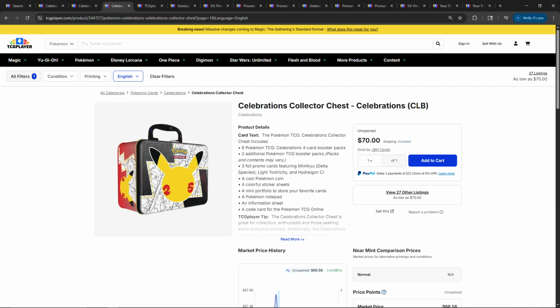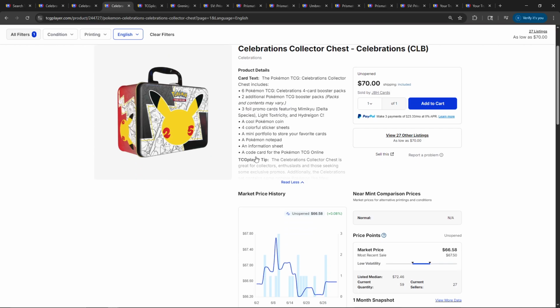And I do think this is a really unique product because you do get 6 Pokemon Celebration packs, 2 additional packs, and 3 promos. You really don't see that. This is sort of what I like to call a good collector's chest. I wish there was a better word I could think of, but that's all I could say.